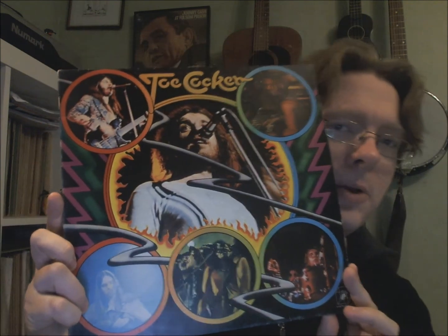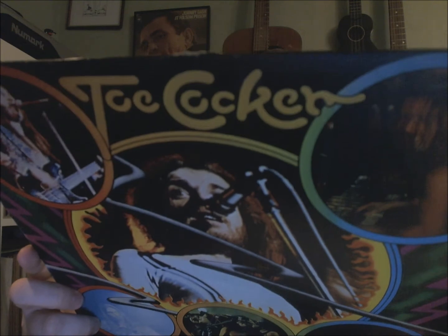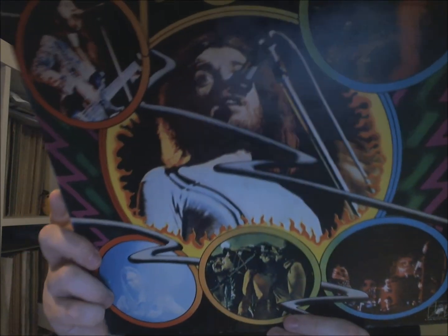Some soul-ish music here. Ralph Graham, Wisdom on RCA. It's from 1976, and it's an American issue. Joe Cocker. And this is only called Joe Cocker. And it's from 1971 or 72. It's an Italian pressing on Cube Records. It's a Cube Records production, so a bit odd.